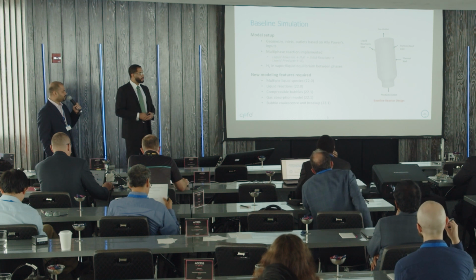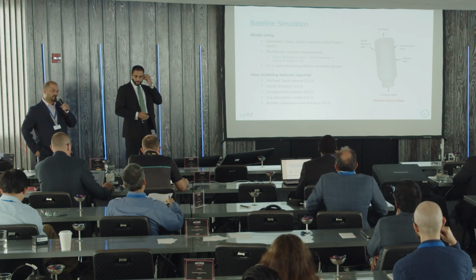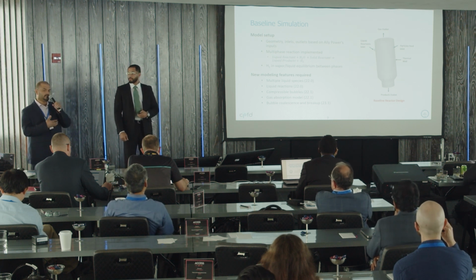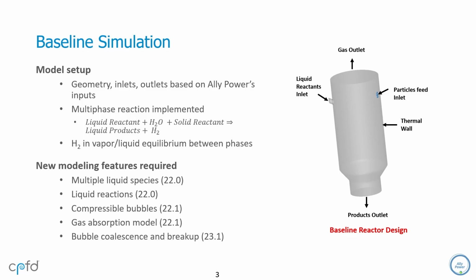Then we also have compressible bubbles. This is an incompressible flow simulation, but inside of it, we can have compressible bubbles which change shapes based on the pressure in each computational cell, thereby changing how much volume is displaced and so on. Importantly, we also have the gas absorption model turned on.